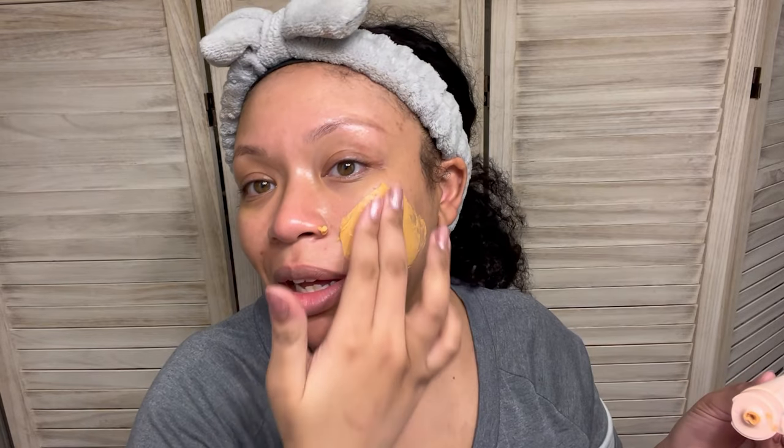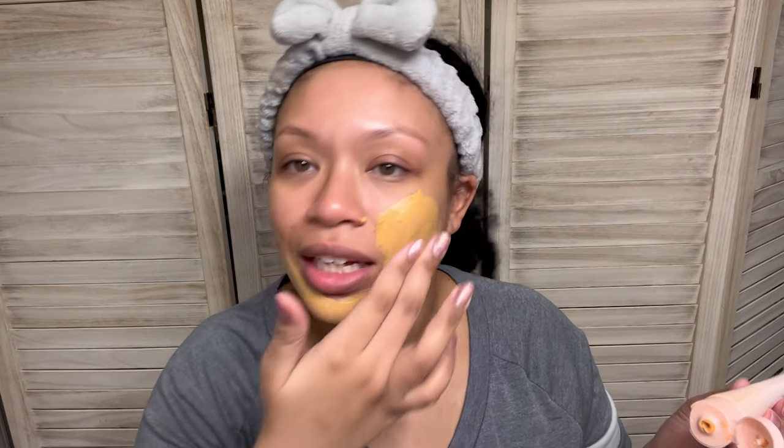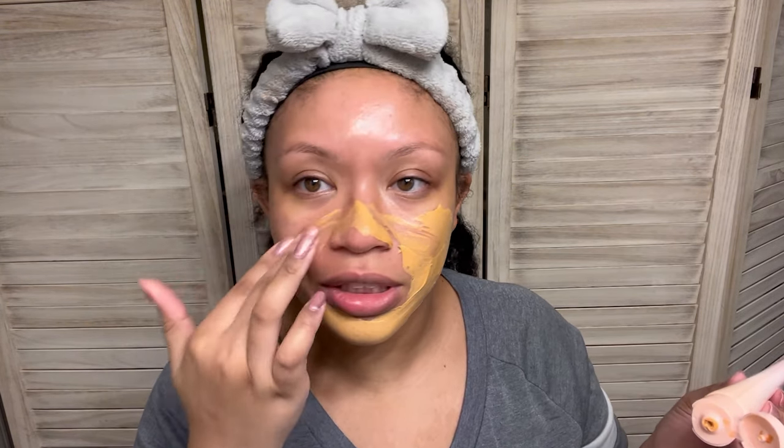I've used this once before and I actually really liked it. So I'm excited to use it again. Let's go ahead and get into this. I'm gonna wet my face and then put this on. It smells really good. It has like an orange kind of scent. Now I love orange or citrusy smells when it comes to skincare because there's just something very relaxing about it.